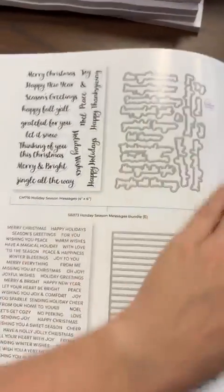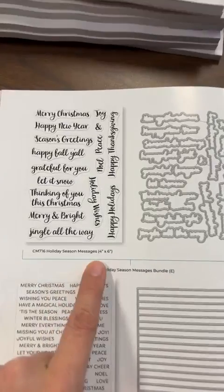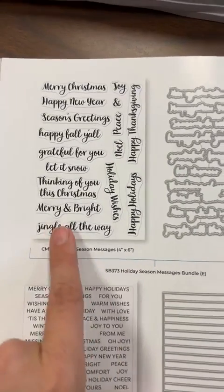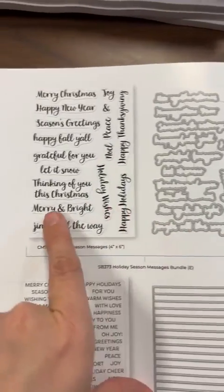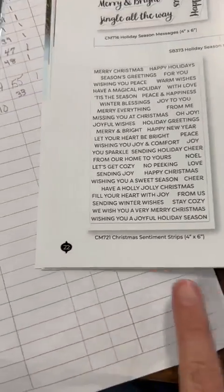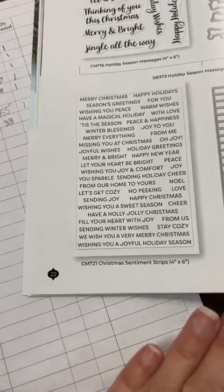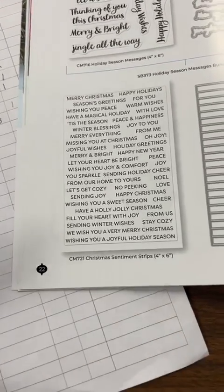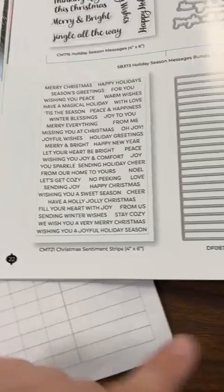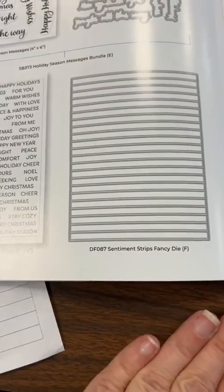Next up in our little walk through the catalog here for Hero Arts, we've got Holiday Seasons Messages. That has just a stamp, or you can do a stamp and die bundle. And then these are really fun. So this one here is all kinds of Christmas sentiments, and it's a strip stamp. So now you can stamp it and then just cut it on your own, or you can get the die that matches it. It makes it so much easier to do that.